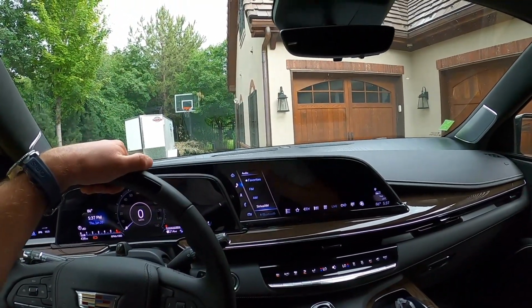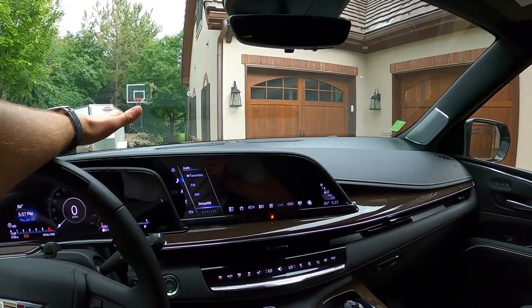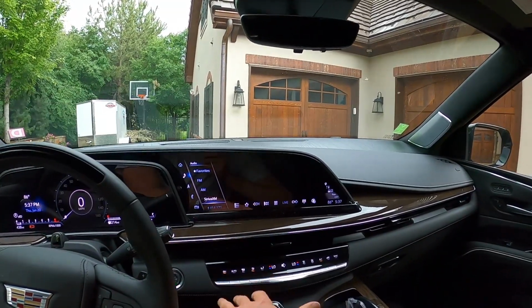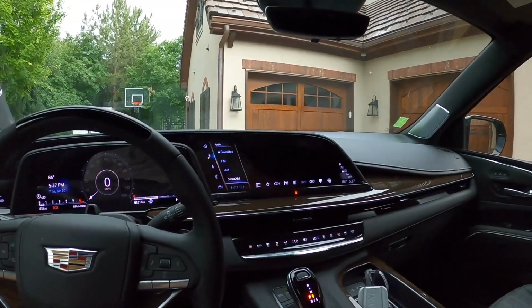Finally, in the new Escalade, obviously this generation's been around for 3 years, but they ditched the Cadillac Q system, which I don't know about you guys, but I absolutely hated it. This one brings back some buttons, which I am thrilled about, as I'm sure with many Cadillac owners also.